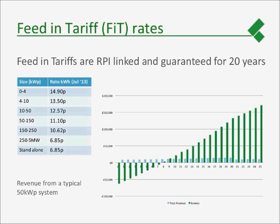But the main issue now tends to be the use of the self-generation. And so sizing a project appropriately and making sure that you're trying to use as much as you can from the generation is more of a critical element. As we go up the larger scale, the 50 to 150 and 150 to 250 rates dropped during the last quarter's degradation reviews. And the 250 to 5 megawatts have been fairly static at that rate for a while.